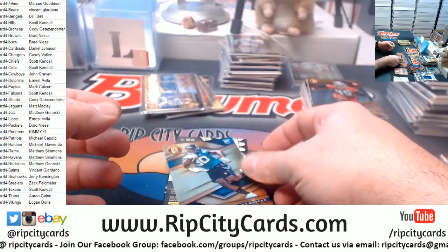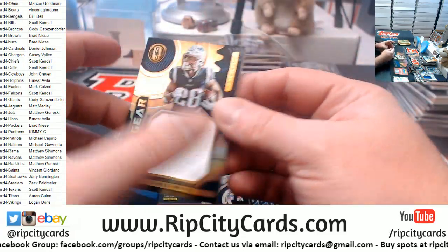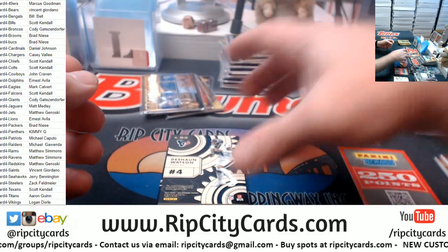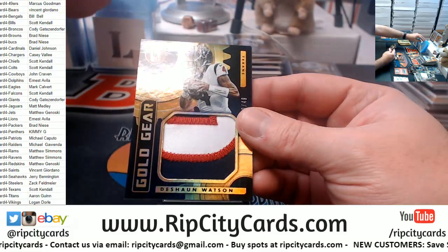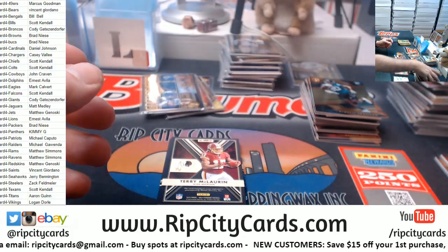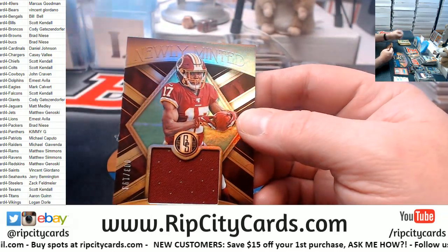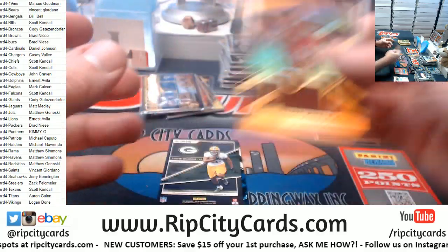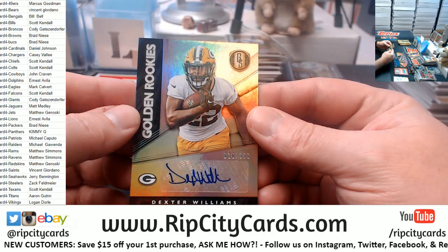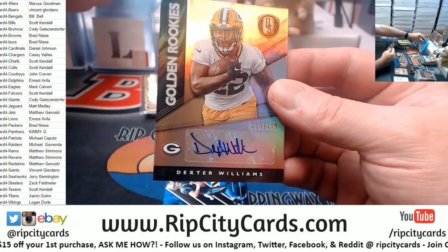Devin White, Buccaneers. Armstead, Jags. James White, Patriots to 199. Deshaun Watson to 49, two color for the Texans. McLaurin for the Redskins to 199. Got a Dexter Williams to 199. Golden rookies for the Packers.